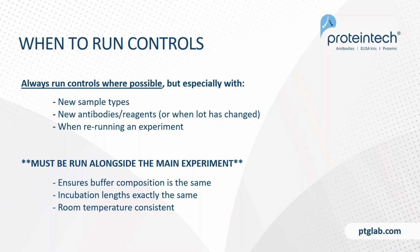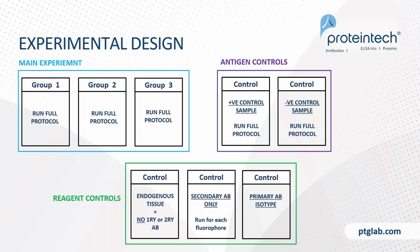This means that the buffer composition, incubation times, and the room temperature will be exactly the same, and so will remove multiple levels of variability. Here is an example of a slide set of an experiment plus a full set of controls.